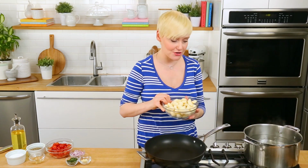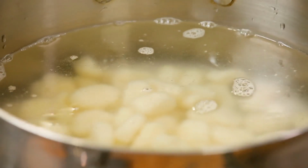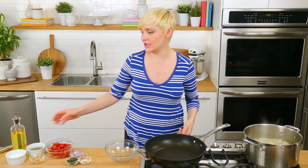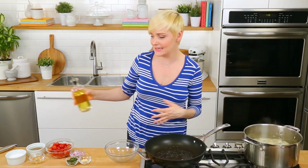Now I'm just going to get our gnocchi into some boiling water. We want to let it cook for about a minute or 2 just to help it soften up a little bit. In the meantime, I'm going to fire up my skillet here with just a little bit of oil because we're essentially going to boil our gnocchi first and then transfer it right into our oiled skillet.